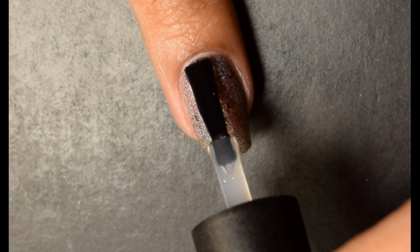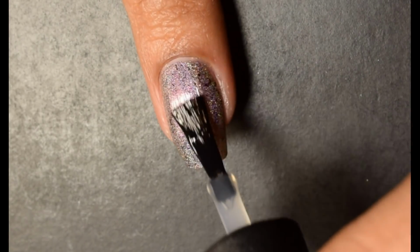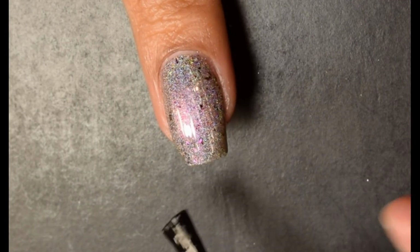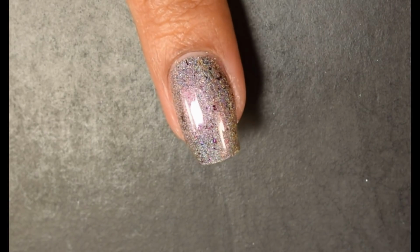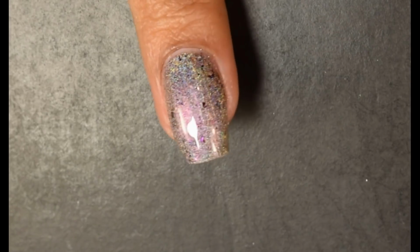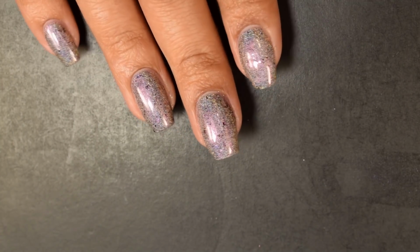The holographic in this is very, very strong. I had no issues whatsoever getting those flakes to pick up out of the bottle, and they laid down flat for me during application. And the inner glow to this one is super, super strong. You're going to mostly see it in that purpley, almost pinky type state. And then on extreme angles, it just lights up with this orangey and bright gold look.